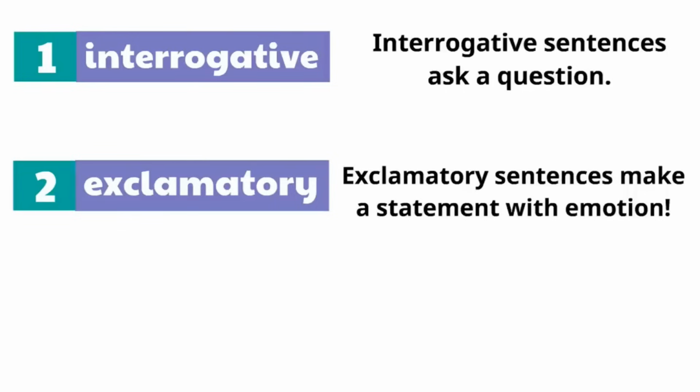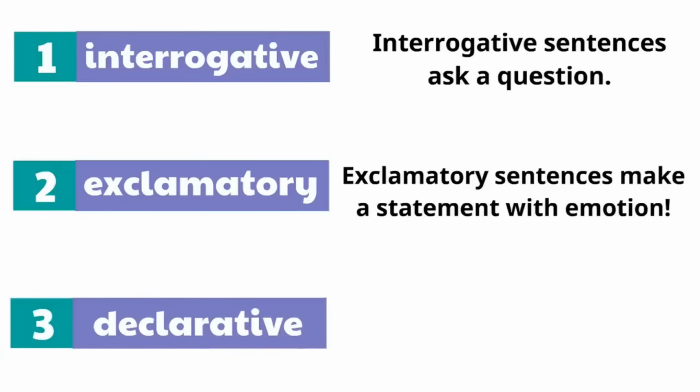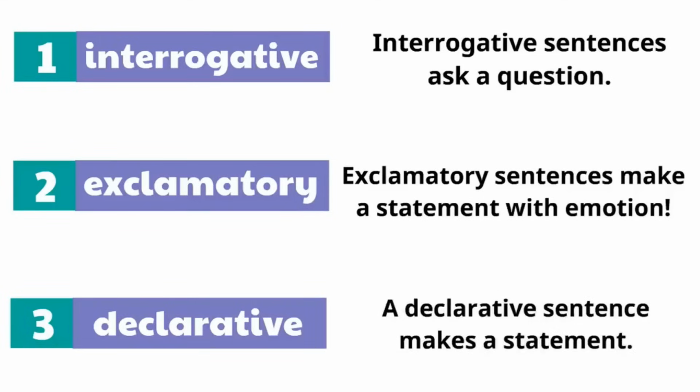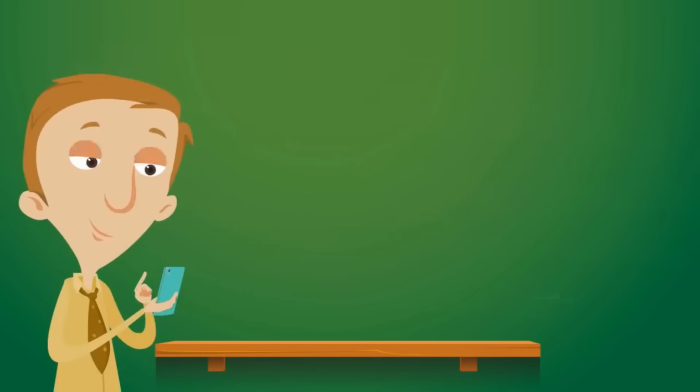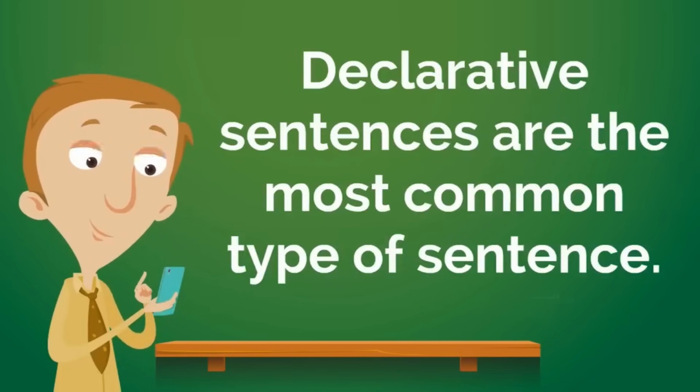The third type of sentence is called declarative. A declarative sentence is just like an exclamatory sentence, except it doesn't have the emotion. A declarative sentence makes a statement, that's it. It's interesting. Declarative sentences are the most common type of sentence. That's pretty cool. That might be worth sharing with someone, you know. Telling a friend. They might want to know.